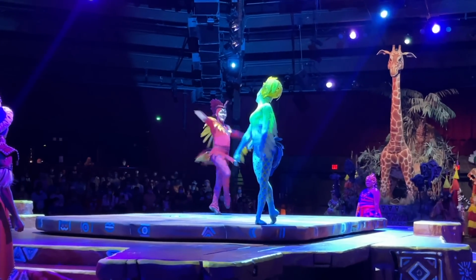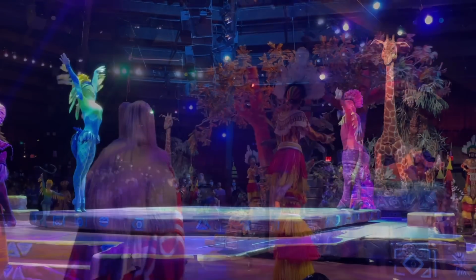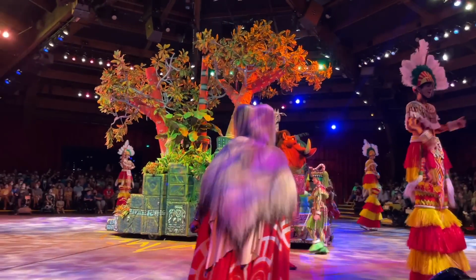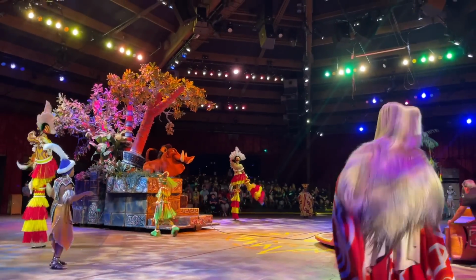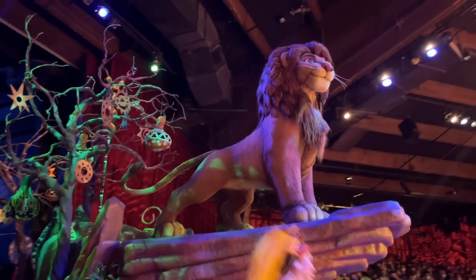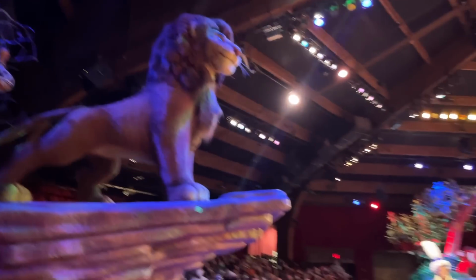This show is widely considered one of the best stage shows in all of Disney World. It features amazing puppets. It features characters that you'll recognize like Timon and Pumbaa and Simba. It also features stunning vocals singing many of your favorite songs from Lion King. There's some audience participation with dancing along and things like that. Stunning costumes, so it's definitely a favorite for a reason. All seats are good ones since it's a theater in the round.